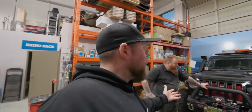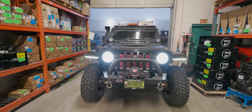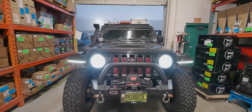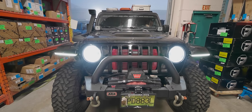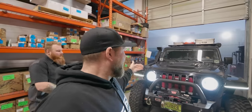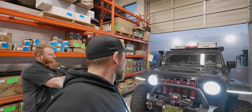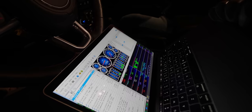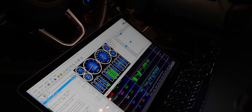Anyway, I think there's one thing that we haven't done yet, and that's we gotta start it up and make sure it actually runs and makes cool sounds and stuff. It's alive! Yeah, sounds right. All right, so it runs.